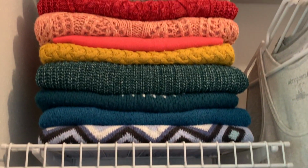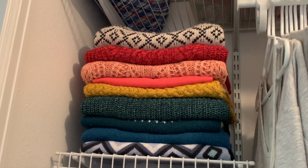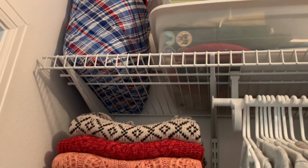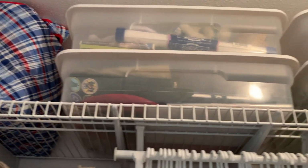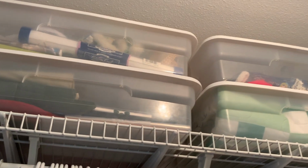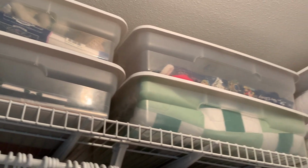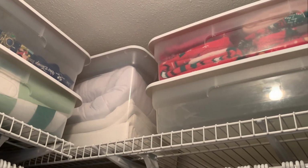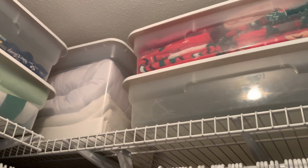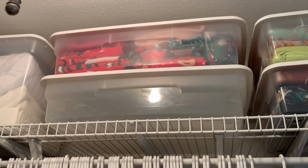I just went through all my sweaters last fall, so I know that those are all good. And everything on the top shelf will be left alone. That is just a picnic basket blanket. And then these are my memory bins for each of my family members. Extra blankets for our bed since it is summertime right now. I don't have those on. And then that very top box, that is my only seasonal box.